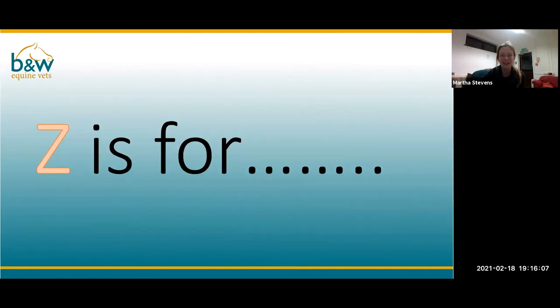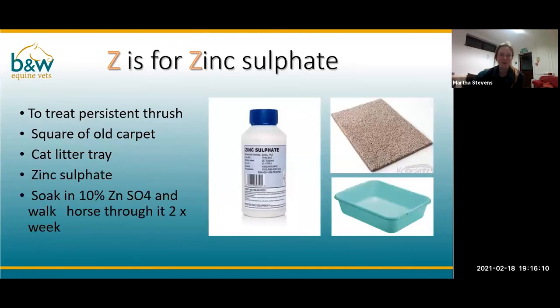Oh, and Zed, how did we get there? Zed is for zinc sulfate. So this is a lovely old chemical that we can use to treat persistent thrush. Thankfully we don't see that much thrush anymore, but this sort of wet weather that we've had recently is an absolutely classic time for horses to get thrush. So the best thing to treat it with would be, well, A, to get your farrier to come and cut away as much of the unhealthy tissue as possible. And then B, you can basically get an old square of carpet and put it in a cat litter tray and create your own little foot bath. So you can put some zinc sulfate in there with some water and basically walk the horse through it twice a week to sort of coat the frog. And that's really nice for just killing off any thrush and hardening up the hoof as well.